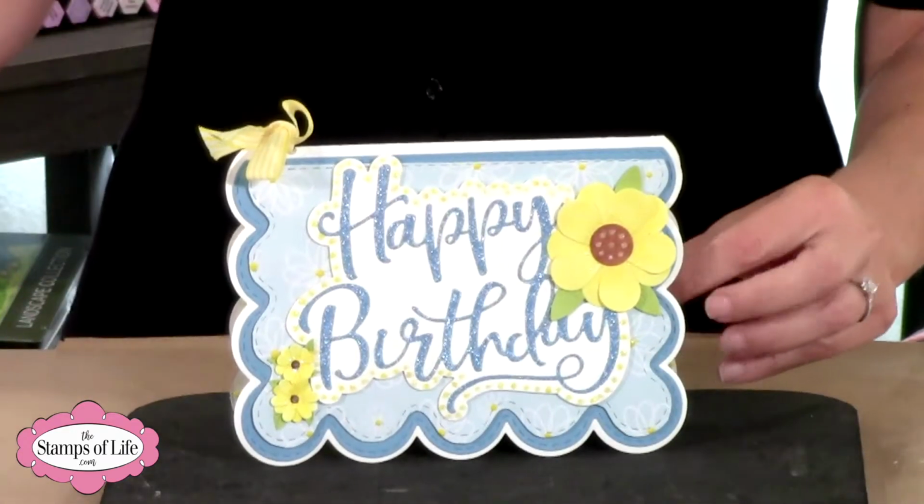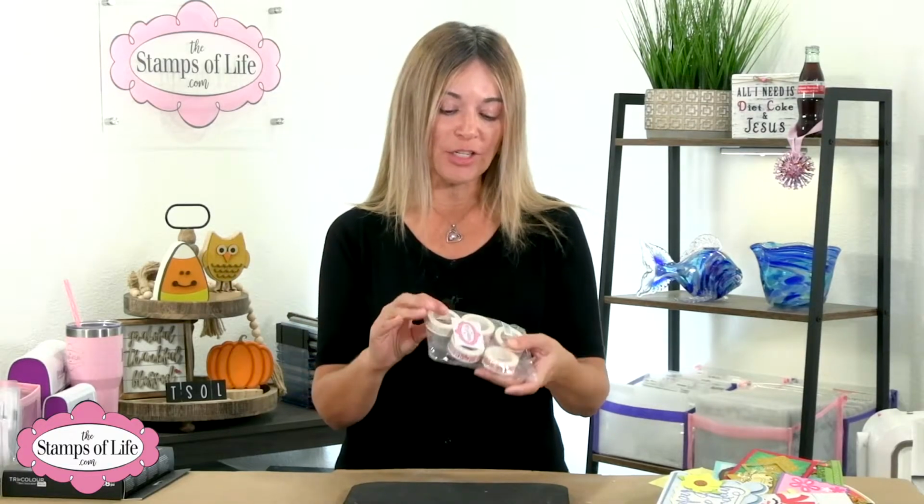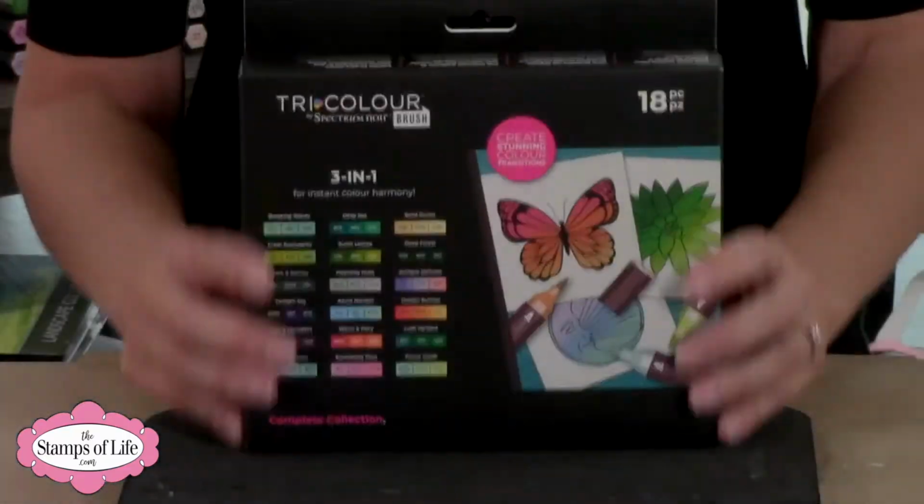Decorated on the inside. And we released washi tape. This is an exclusive washi tape. I had so much fun designing this one. It's all words, so it's fun. Thank you, congratulations, just a note, miss you, and get well soon. All in different fonts, all in different colors. So fun. Last but certainly not least, our ombre markers.